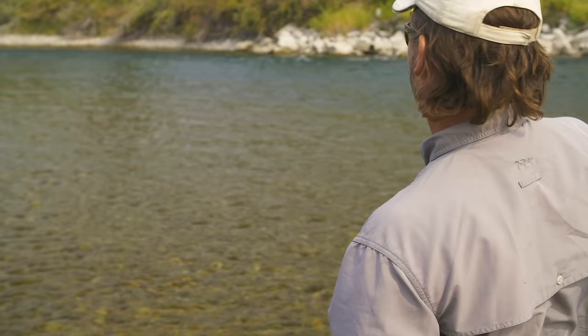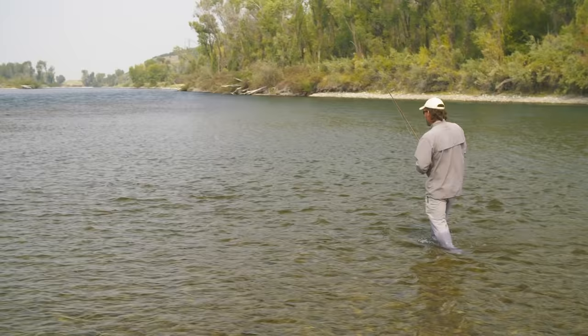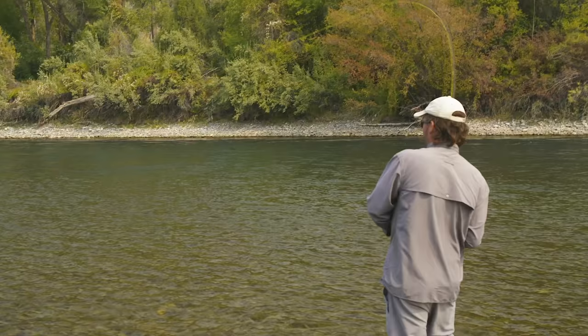So cover water. Oh my gosh, I don't even know what to say. And he's still in charge. Large and in charge. Just keep walking down the shelf.